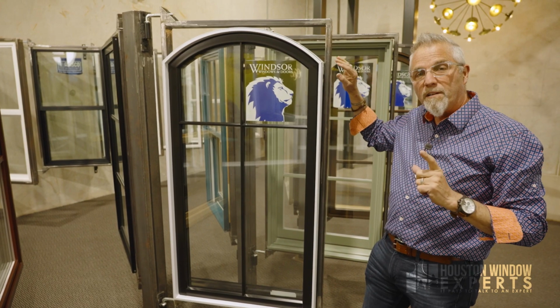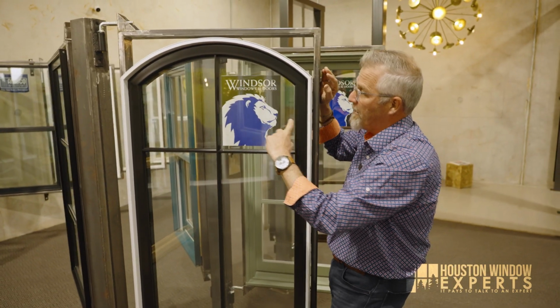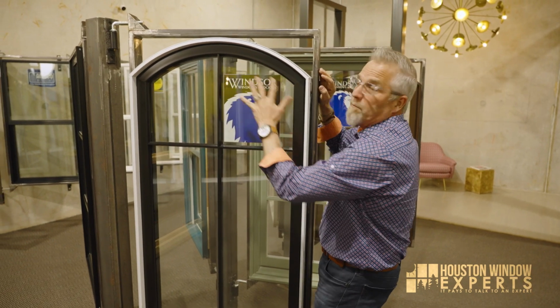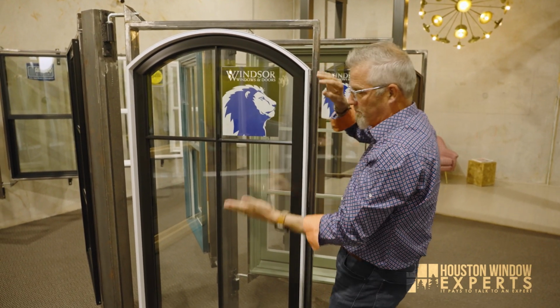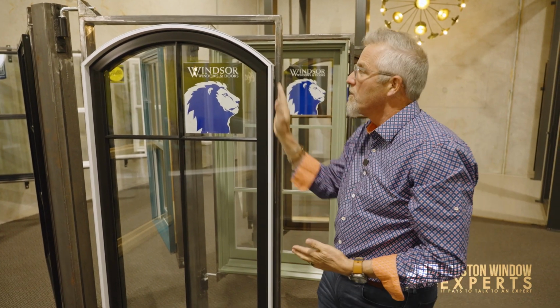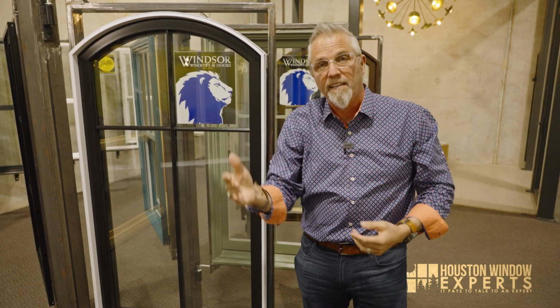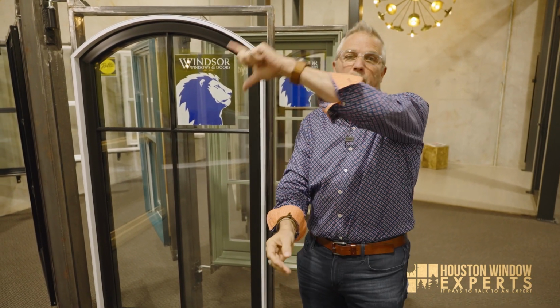Most window companies, when you want a radius window and you want it to be a casement, they'll put an actual big divider bar here. The top portion will be your radius window, and then the bottom portion will be rectangular, because a lot of companies cannot make a curved window sash that will crank open. So they split it into 2 things. They make a rectangular bottom, and then they put the arch on top.